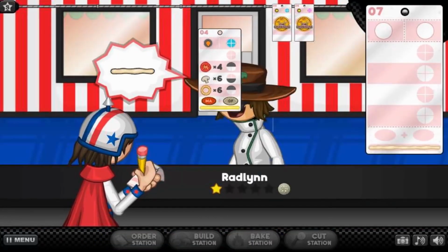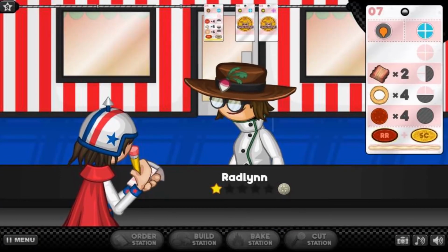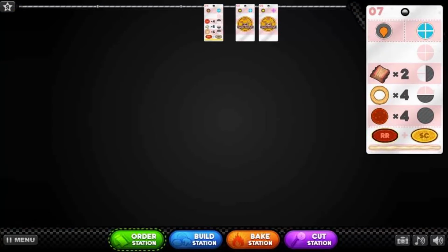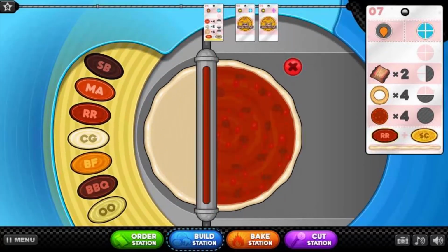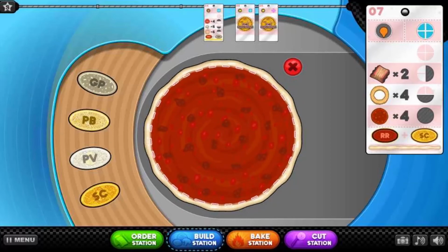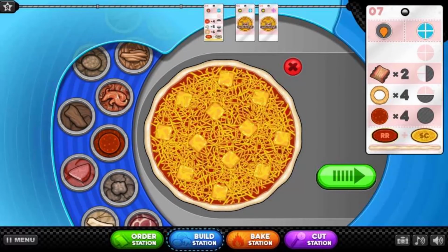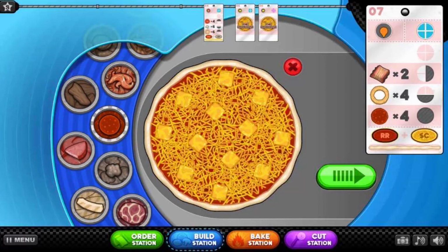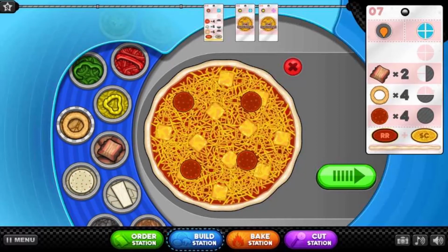Hello, Radlin. Thin crust, Romano, smoked shredded slice. Still not a single person got an eight cut. Actually, I think there was one. I think I'm being dramatic. I think there was one. There has to have been one, right? Oh yeah, we don't have avocado anymore. I'm so sad.